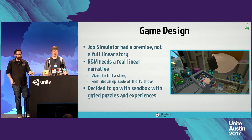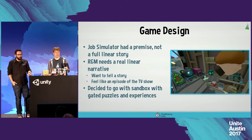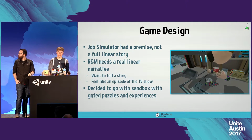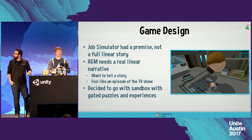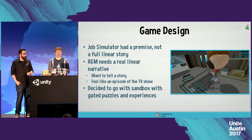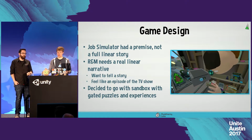From a game design perspective, in Job Simulator we had a really strong premise, but it wasn't really a full linear story. We knew Rick and Morty needed to be different. It needed a real linear narrative. We wanted to tell what would end up being a complete episode of the show. So to tackle this, we decided to go down the path of creating an open sandbox, but with gating puzzles that ended up leading you through this story.